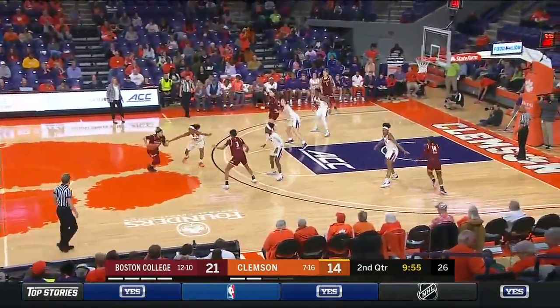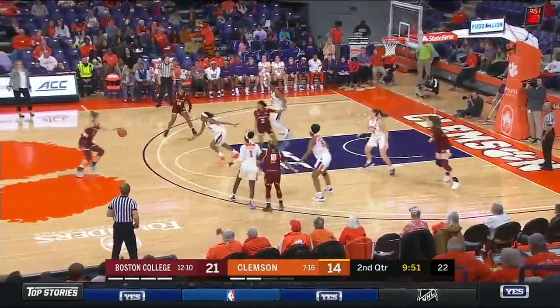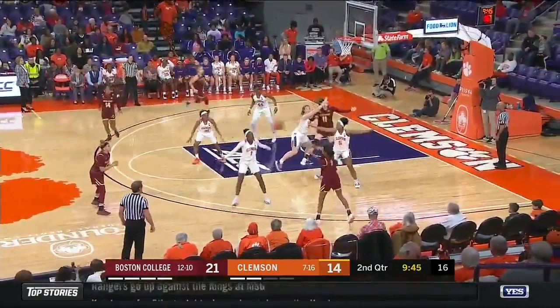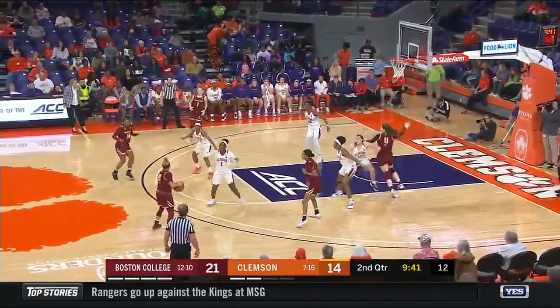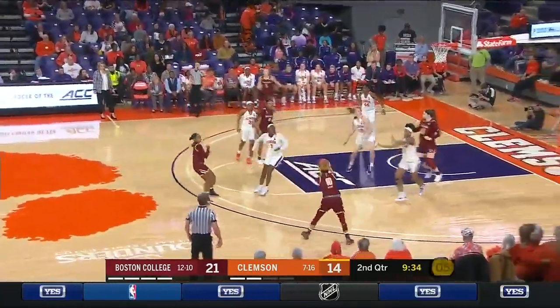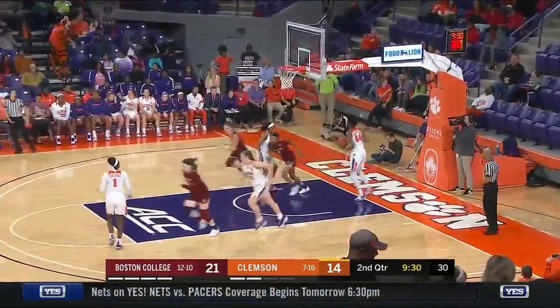Michaela Dickens off the inbound. Hung up as the Tigers spring the trap. Hannah Hank really battling inside, trying to keep the ball out of Emma Guy's hands. Tigers working that zone. Shot clock under 10. Bats, the freshman. Feed down low. And a good job in traffic.